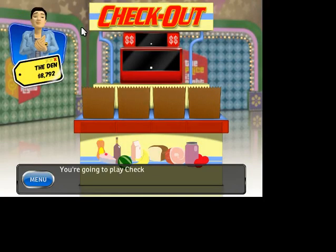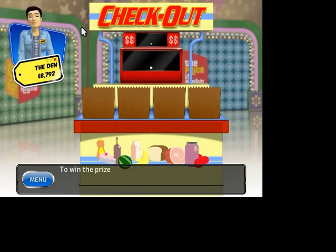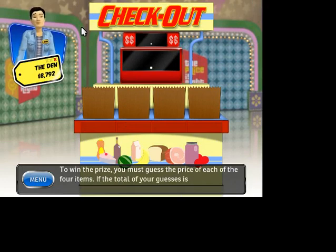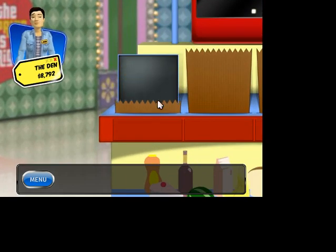You're going to play Checkout for a chance to win $2,500. To win the prize, you must guess the price of each of the four items. If the total of your guesses is within $2, high or low, of the total actual retail price, you win. Let's see. Win $2,500. Let's do it.